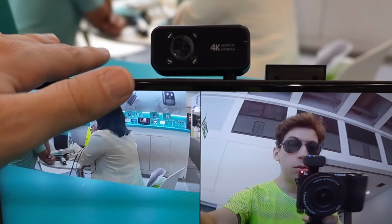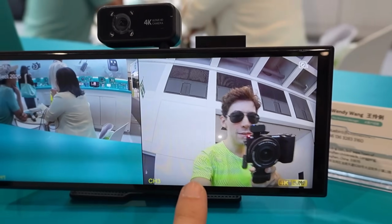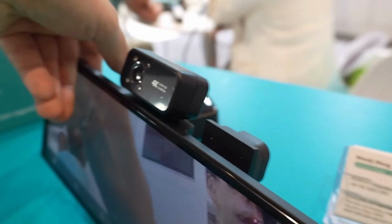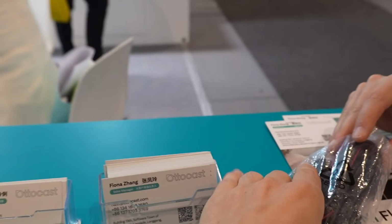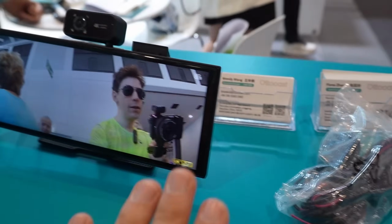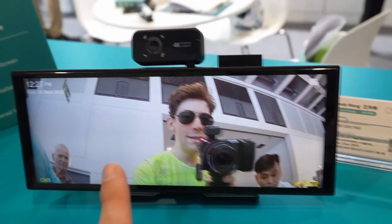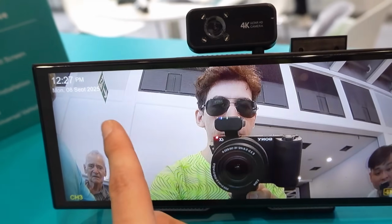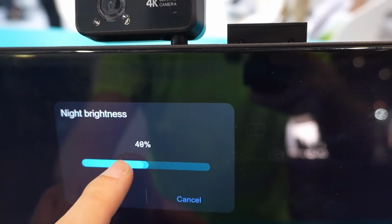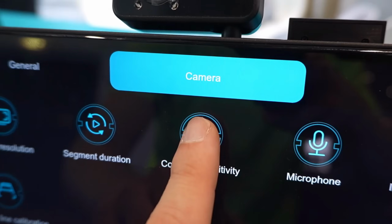It's even equipped with 3 cameras, a main one which is the one that's framing me, then a rear one that I'm now showing you, and there's even a third camera that you can connect to the back of the car, so you have 360-degree monitoring while you're traveling. Really good security. You can also change all the settings, and you can even control multiple cameras at the same time. You can also go and change the settings regarding brightness. You can also activate the collision sensors and change their sensitivity.